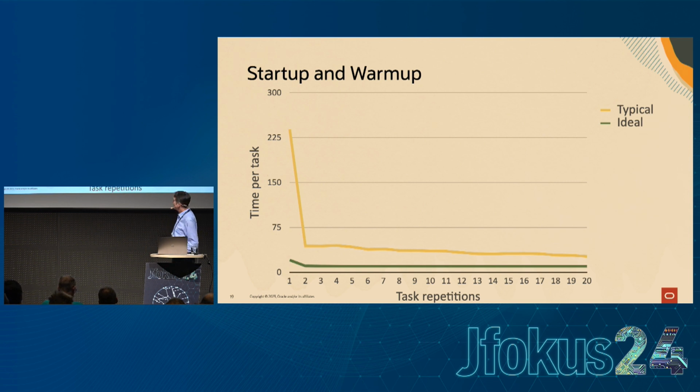And the green line represents something ideal. So the first time we are running, it takes a little bit more time because we do things internally, maybe populating some caches. But then eventually we will reach some kind of good performance here. But typically we are seeing the yellow line here. So we will have a very long start time, and then we have some deficit towards the ideal case, but eventually the curves will narrow each other.